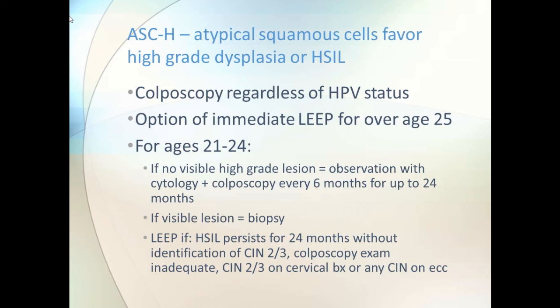For those patients who are ages 21 to 24 with no visible high-grade lesion on colposcopy, observation, with cytology and colposcopy every 6 months. And this is one of those few exceptions to what I said before. If you think you've got a high-grade lesion in somebody young, then we are still looking at 6-month repeats. If you see something visible, biopsy it. And then a LEEP if it persists for 24 months in these very young people.